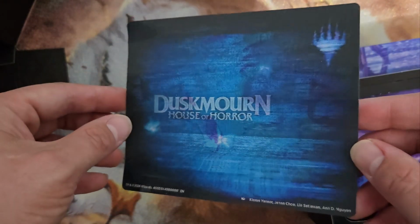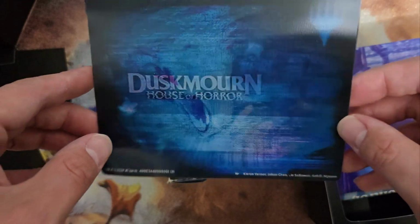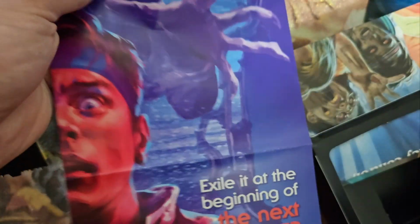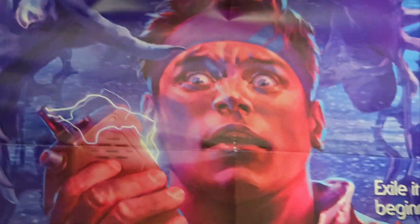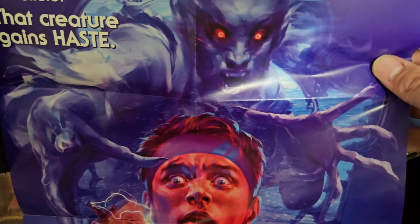So this is that sweet TV frame in the front. Pretty sweet. And then it comes with, what's this here? Ooh, looks like we got a movie board poster style of Goryo's Vengeance. I kind of like that art style.